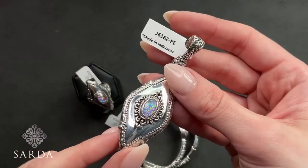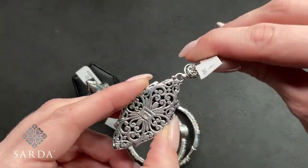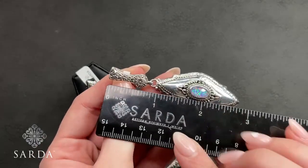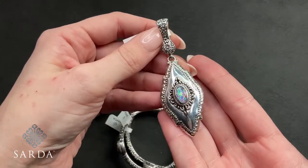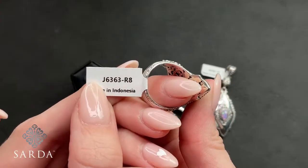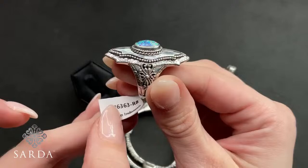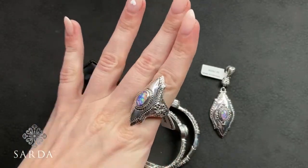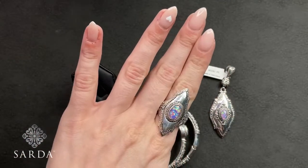Love all this high polish. It really makes this stone stand out. Janyl Sherman, magnetic bail on this. And then this guy is just shy of 3 inches. We'll say 2.75. And then we've got the matching ring, J6363, size 8 ring, for $99.99. Janyl Sherman on the side, and then it's got that same high polish shield that the pendant has. High polish details go all the way around.